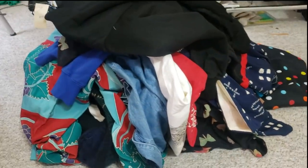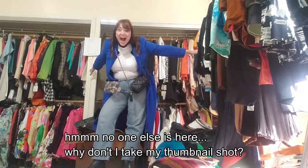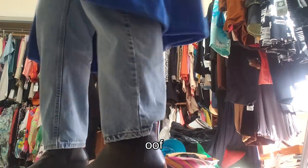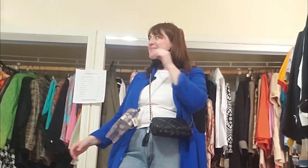Pile update. Look at all that. Oh my God. It's out of control. Sorry. It's okay, I'm taking a video. I'm so awkward. Okay, I have this whole closet behind me to look at, and I think that's it, but my pile is huge. Wow.